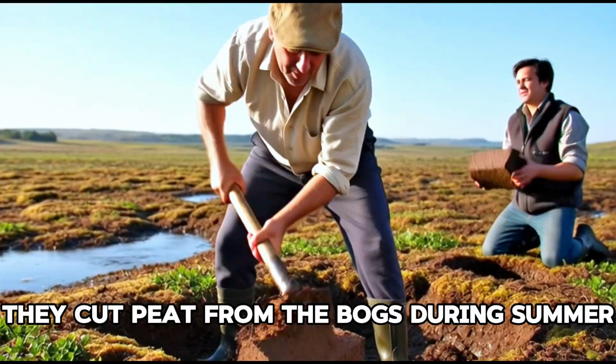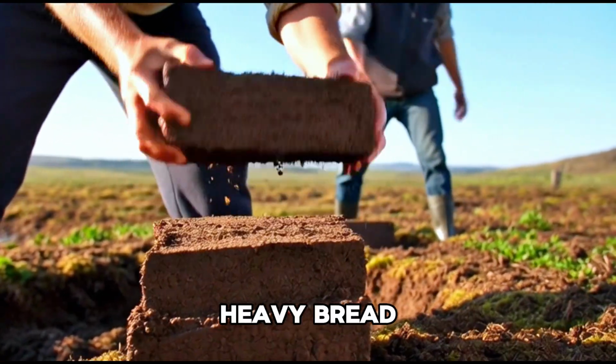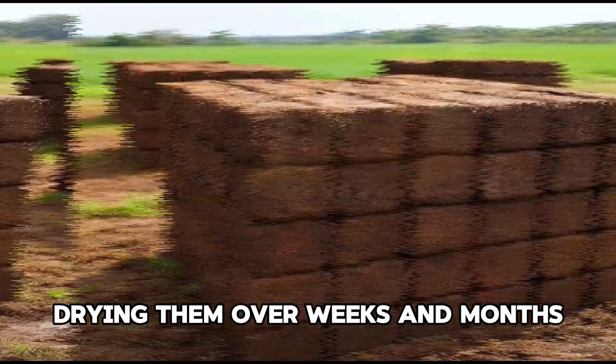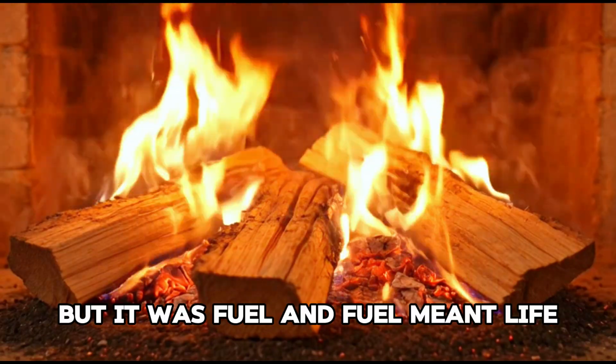They cut peat from the bogs during summer, slicing thick blocks from the earth like dark, heavy bread. These peat blocks were stacked in crisscross patterns to allow air to flow through them, drying them over weeks and months. Dried peat burned slower than wood and produced a different quality of heat, but it was fuel, and fuel meant life.